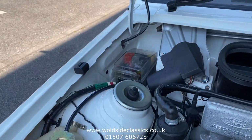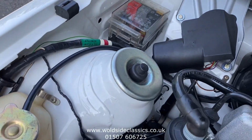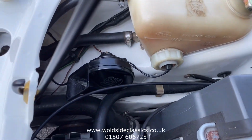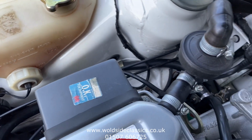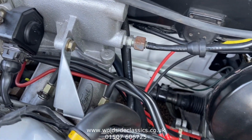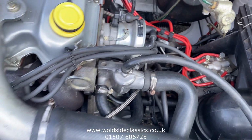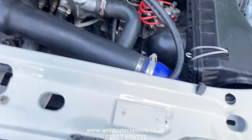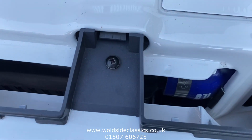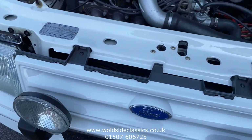Could be put in, I suppose, if you are that anal, but if you want just a superb car that's finished off and detailed beautifully, this one ticks all the boxes. It costs a fortune now to restore these cars. Okay, we have got a bigger intercooler under there. We'll just make you aware of that.